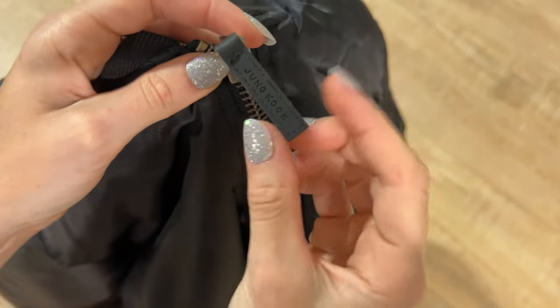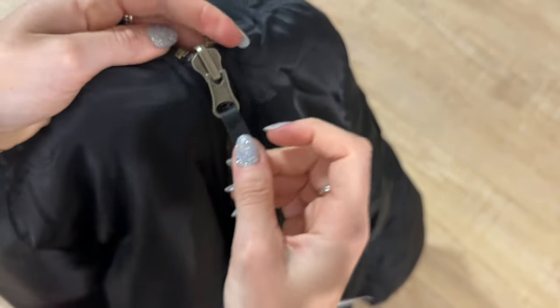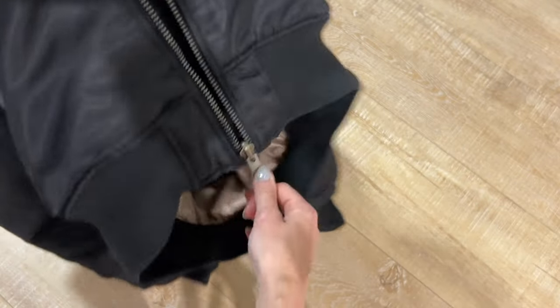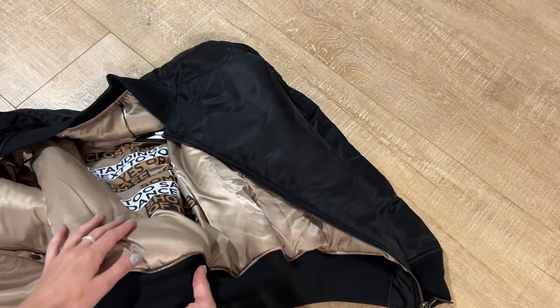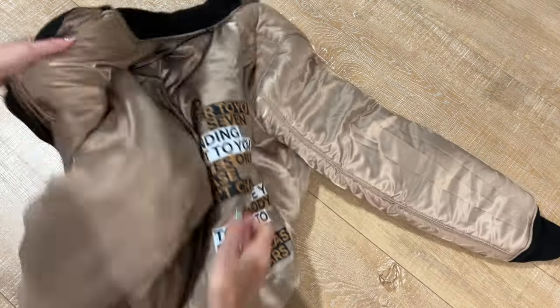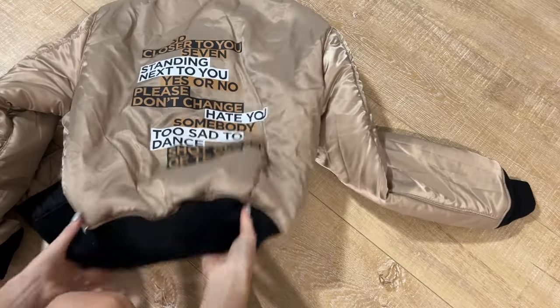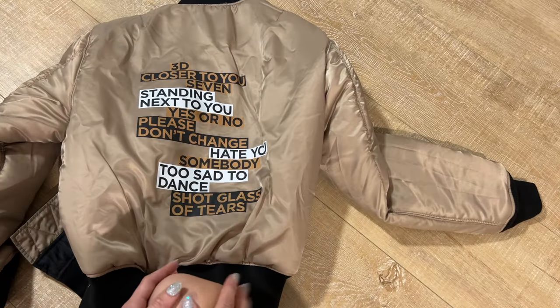This is the zipper. It says Jungkook, and then on the other side, Jungkook. It's a chunky zipper. Chunky, chunky. I'm really happy that they went with the muted gold, not like a bright in your face gold. So if you turn it inside out, it is the track list. There it is. I'm sorry if you see my knee in this at any time.